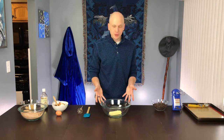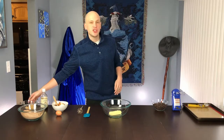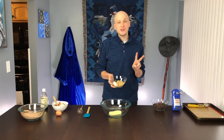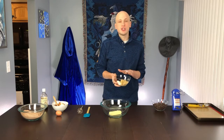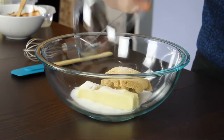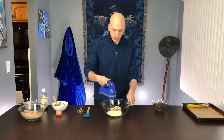To start off with the wet ingredients, I have already added 1 stick or ½ cup of softened butter into this bowl. To that 1 stick of softened butter, I'm going to add in 2 different kinds of sugar. I'm adding in brown sugar, a ½ cup of brown sugar, and white sugar, plain white granulated sugar, and that's a 1/4 cup. I'm going to take my mixer and I'm going to mix that together.